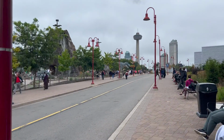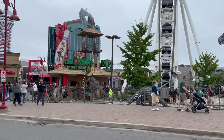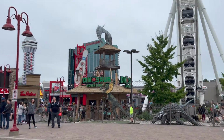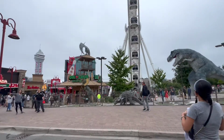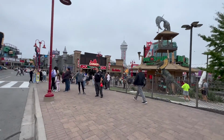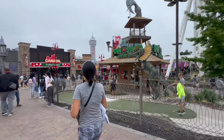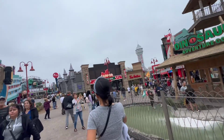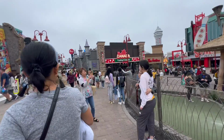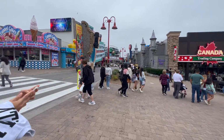It's windy and cold. Let's go to the trading company. Okay. So, from Niagara Falls. Niagara, there's a lot of fun. I'm not gonna get it, but there's a lot of people. There's somebody not wearing a mask. So, you know, so mask dito.